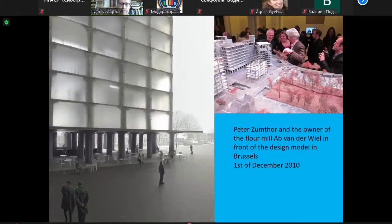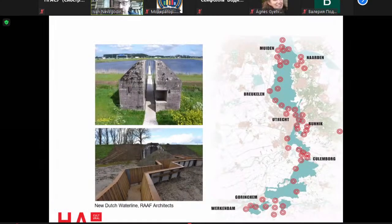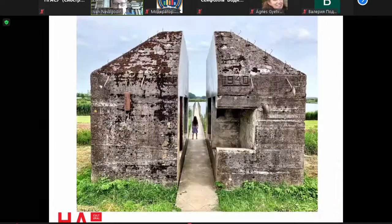In the Netherlands, we have a big national program to show the New Dutch Water Line. It's a defensive line, and a lot of bunkers were built from concrete, actually against German invasion, but they didn't help a lot. But nowadays, these monuments are starting to become ruined, but they have historical importance. That's why we spend a lot of money and also a lot of energy and design solutions on how to activate them.